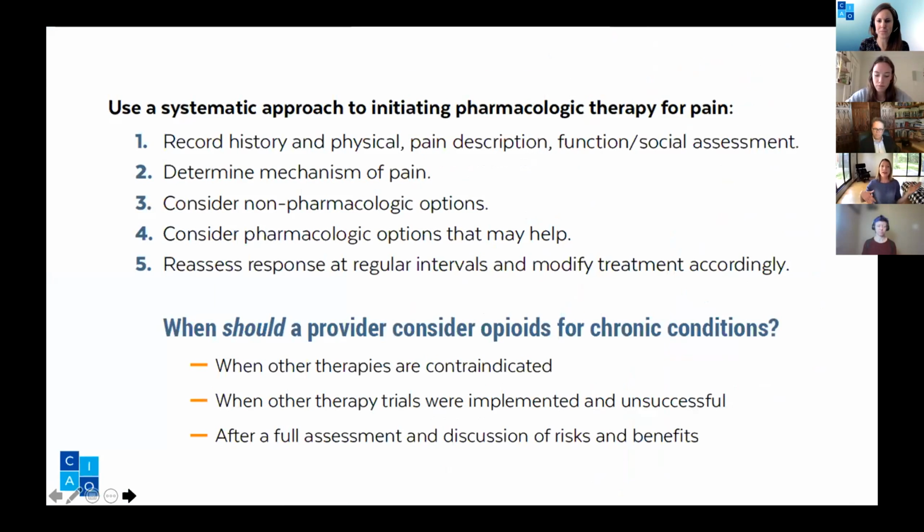So being systematic about how we think about pharmacotherapies for pain can help us understand what those options are, and I'll briefly review different medications that you can use for managing different types of chronic pain. We also want to check in with our patients, make sure they're not having side effects, and counsel them on non-pharmacologic options. So medications really are not always just the answer.